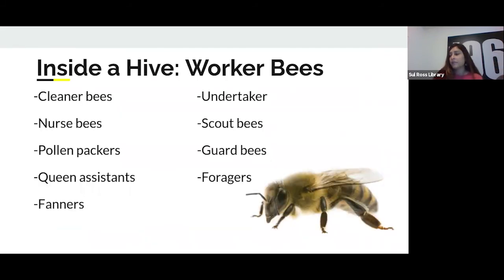So these are just some of the duties that they take on in the hive. The cleaner bees are responsible for the first few days of cleaning the comb and the brood in the hive, as well as other cleaning responsibilities in the hive. Then there are your nurse bees that take care of the brood, and they can check a single larva over 1,000 times a day. Depending if they're rearing a new queen, the queen will get the royal jelly, whereas the worker and the drone bees will get a mixture of pollen, honey, and jelly.